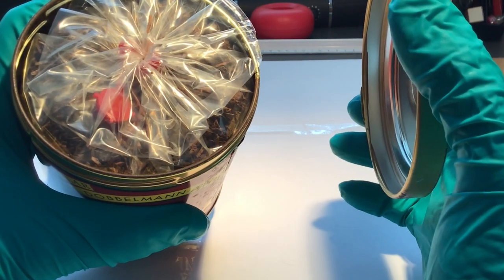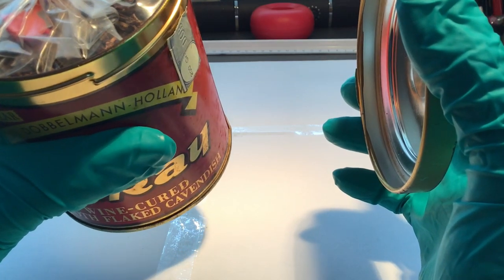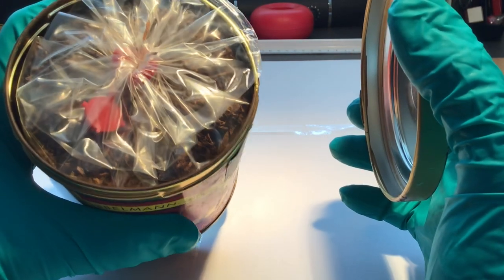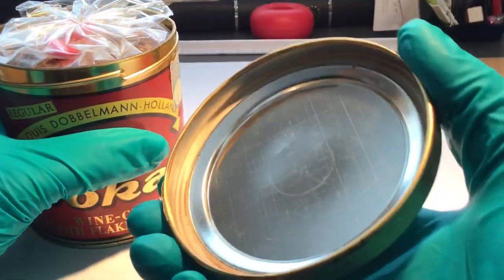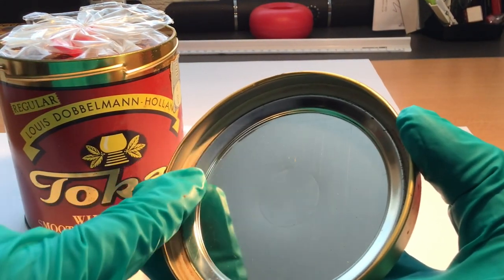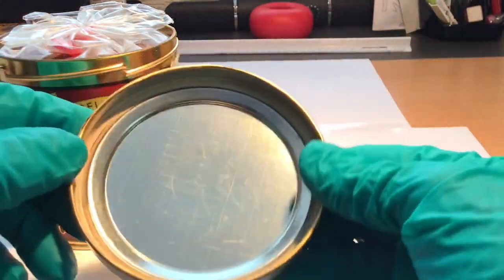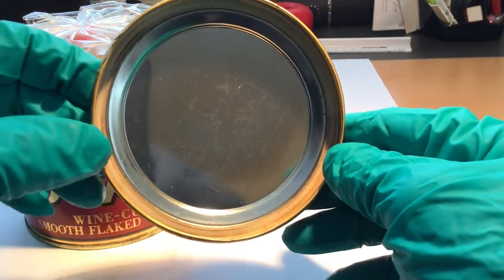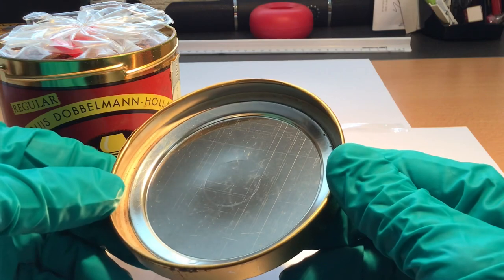Plastic bag with a plastic seal. Now I'm slightly puzzled. There was here a seal, a rubberized seal on the inside here, and now I'm puzzled because I'm starting to think this cannot be a tin technology from 80 years ago.